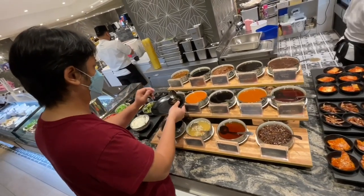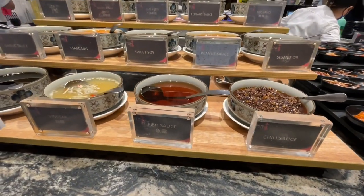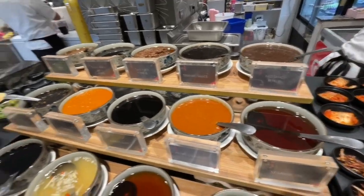Tong Yang Plus is an evolution of the Tong Yang Hot Pot brand, which we have previously featured. The difference being Tong Yang Plus occupies a larger venue with a wider buffet spread.